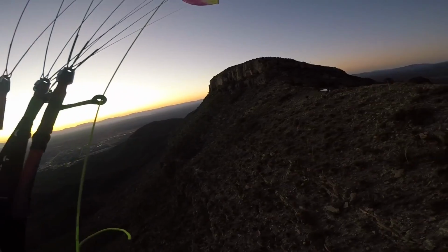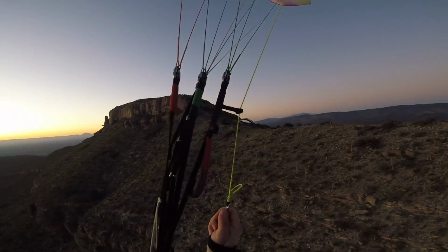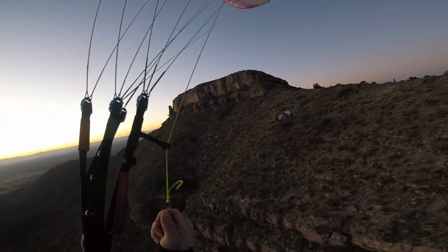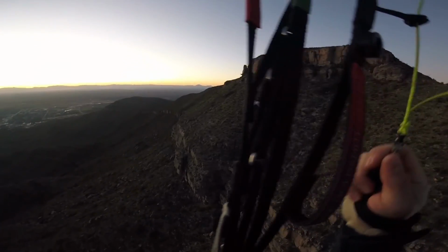You'll see Lee launch after me in his 22-meter Paramania GTX. He flies much faster and sinks out a lot quicker. He wasn't able to stay up and soar, and just barely made it back to the LZ.